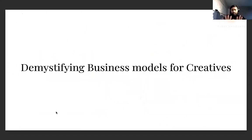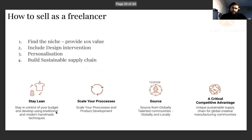Now, this is going to be very interesting and also very important, because my whole effort in this part of the presentation is going to be talking about what a company is doing. How do you optimize and make best use of your cash flow, which is the money you have in the account? So the first thing to do is always find a niche.